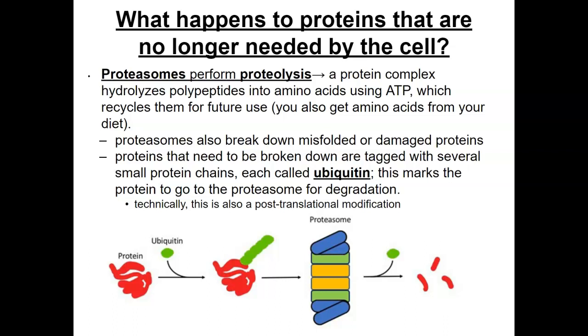Ubiquitin is a little protein chain, and we're going to add a bunch of these little protein chains to the protein that is going to be broken down, and this will mark the protein for degradation. Now the protein can go into the proteasome and get broken down into amino acids. So there's a really simple picture down here showing that.